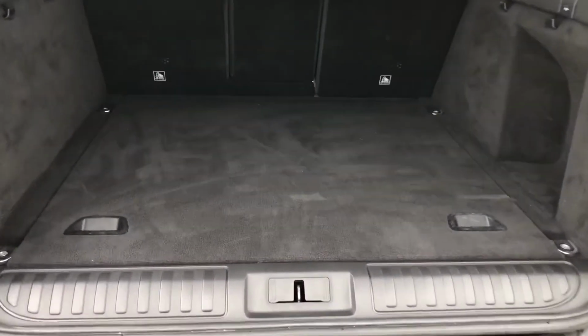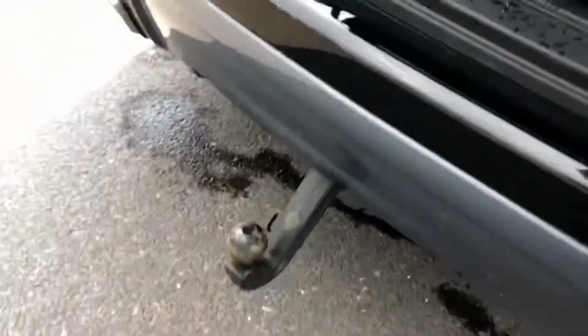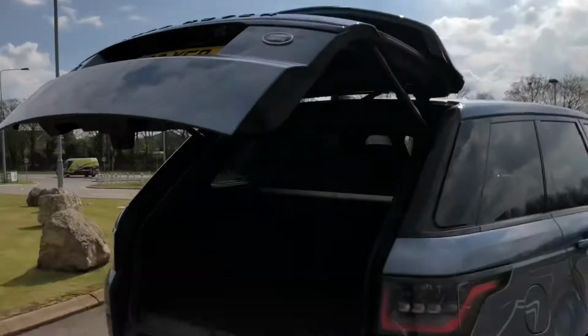You have a powered tailgate with plenty of space in the boot for personal items including golf clubs and pushchairs, along with an electrically deployable tow bar which saves time and effort attaching one. And you can close it using that button or the one on your key.